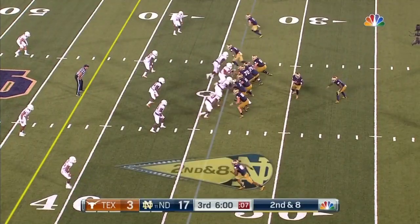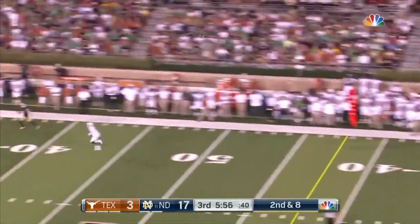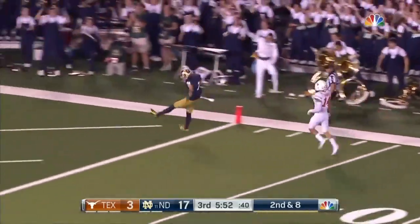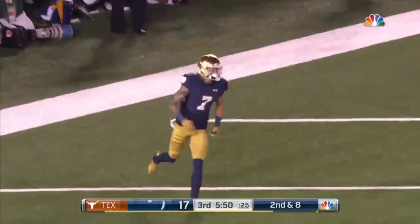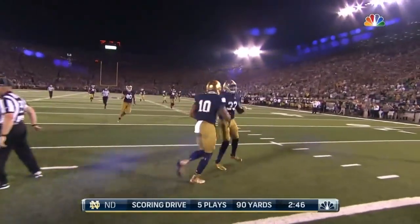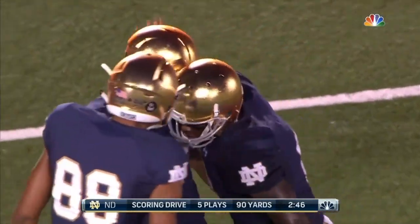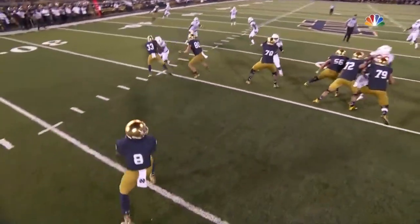Josh Adams, the freshman who scored earlier in the game, in the backfield. They fake it to him, and Zaire going deep down the field. Will Fuller wide open. Touchdown, Notre Dame. Big play. Will Fuller strikes again for 66 yards this time.